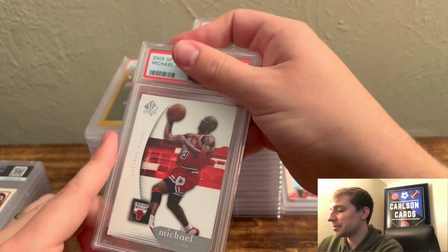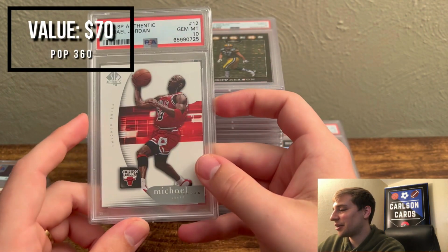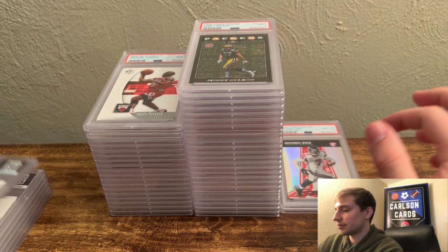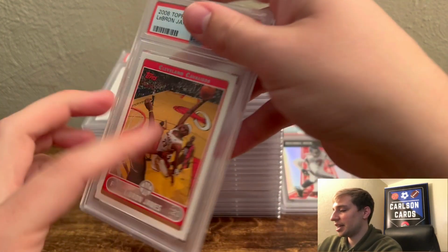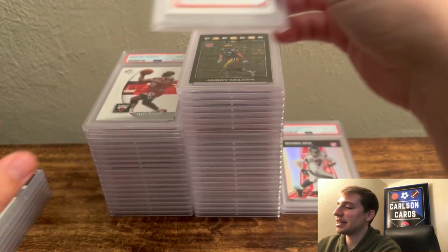He's a Michael Jordan SP Authentic. Pulled up, PSA 10, nice. I thought it was a 9. I know I'd seen a 9 of one of these. I think I have multiple in this order. All right, here's LeBron James. This is the Topps 2006. Nice, cool pose there. Pulled a PSA 9.